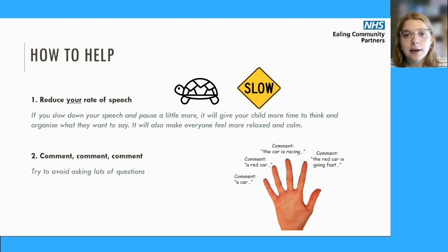We know that slowing down our own rate of speech actually gives the child or young person more time to process what we're talking about, and it makes it easier for them to follow what we're saying, and it helps them to feel less rushed. So this can be more helpful than telling a child or young person to slow down, start again, or to take a breath.